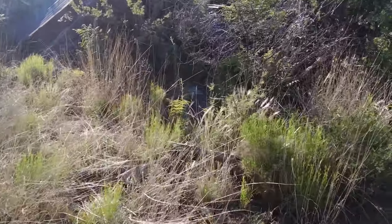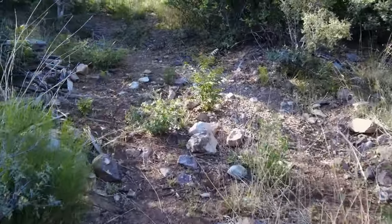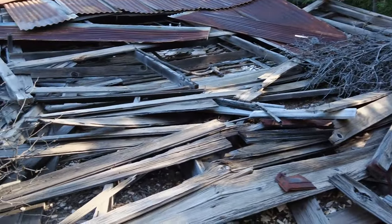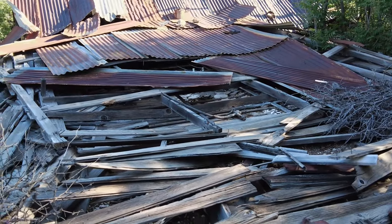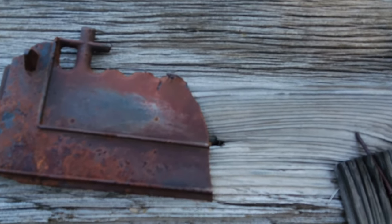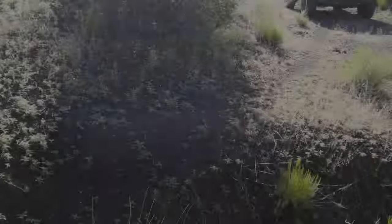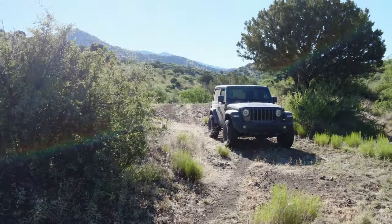This one's in pretty bad shape. Okay, well, see, there's the kitchen, and there's the bathroom, and there's the... I don't think we're gonna explore this one. All right, we can't get past this. So, gonna park and hike.